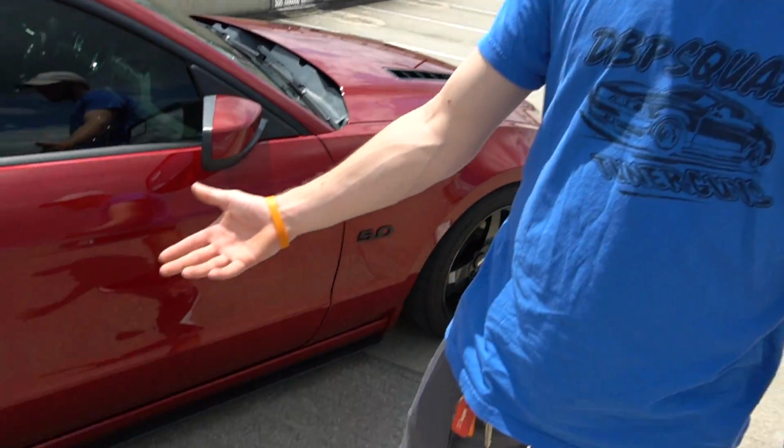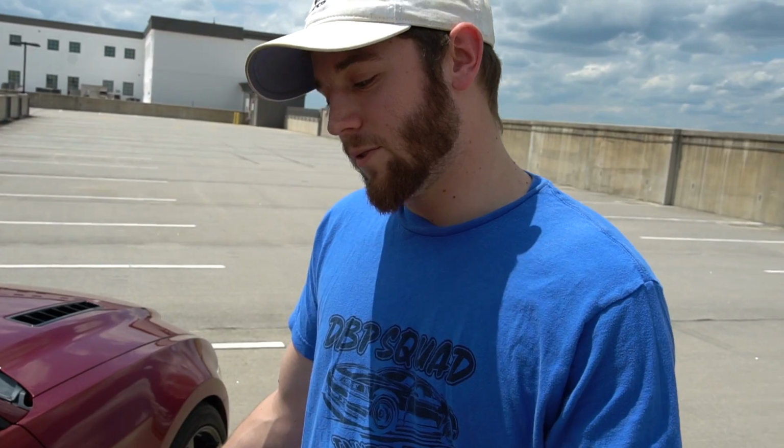Running into the Roush side splitters. Got these as a gift from your boy, Derek Baran. Check him out. They flow. That's the only thing I was missing, some side skirts, and he hooked it up for me. The little details on these cars matter.